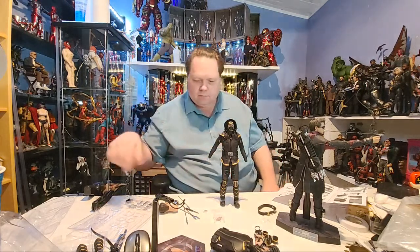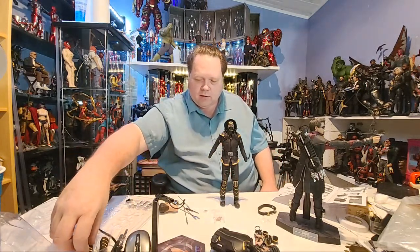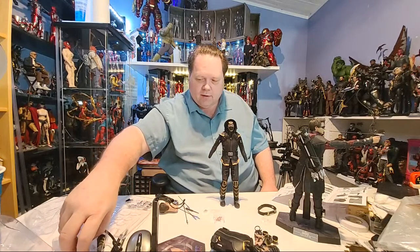Okay, so now it shows putting on the wrist gauntlets. Don't know if there's a right and a left.